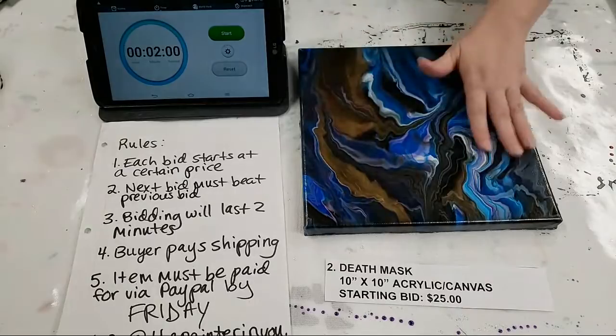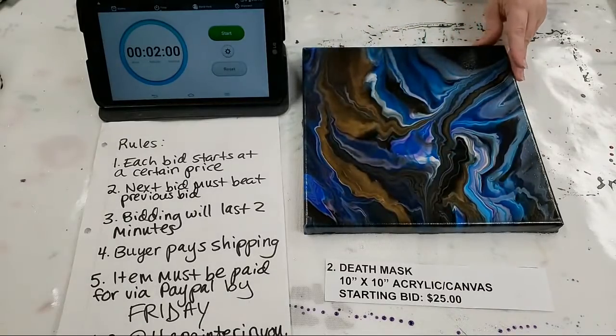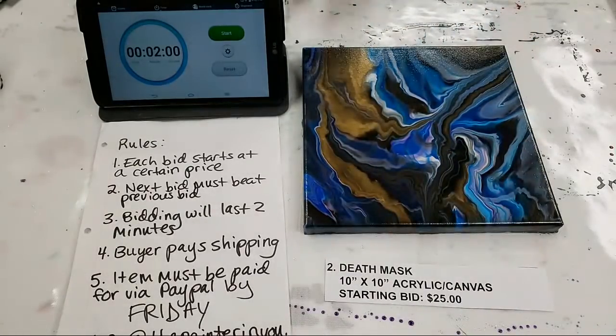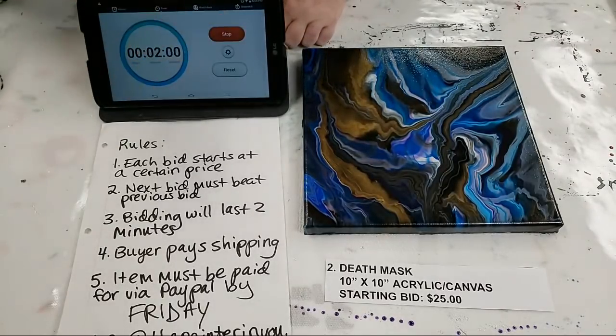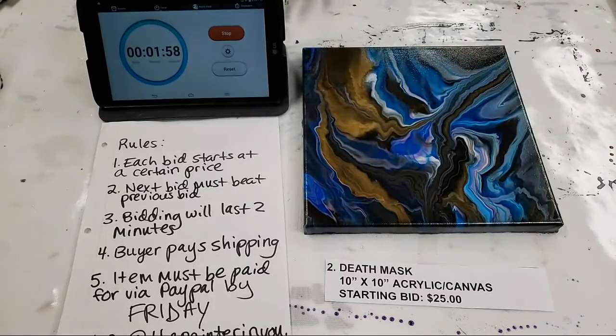I'm going to come around. This is super gorgeous, really bright, sparkly, metallic. That's the word. It's not like glittery. So starting the timer, and then I'm going to come around.